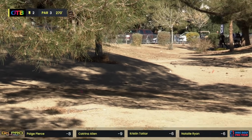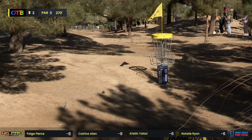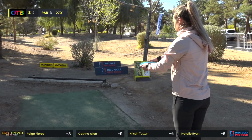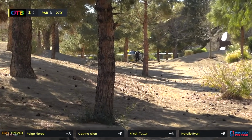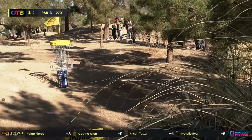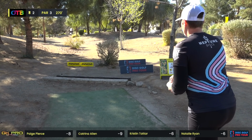That is a buzz from Paige. Beautiful. Absolutely parked. Absolutely perfect distance control. This is an Opto Claymore. It's a very straight flying mid-range from Latitude 64. And it fades out a little but gets a favorable tree kick, so she's very close as well. Disc golf is easy, folks. Just look at them do it.